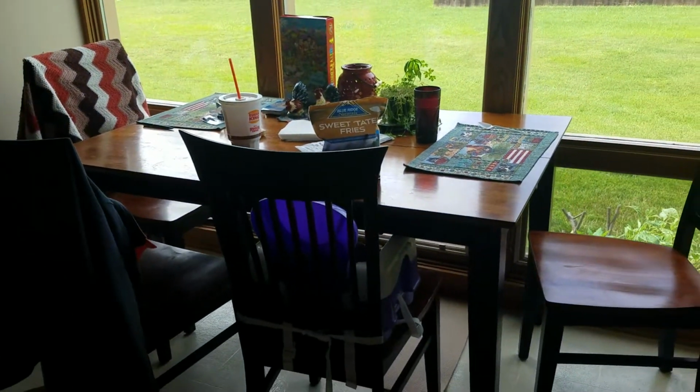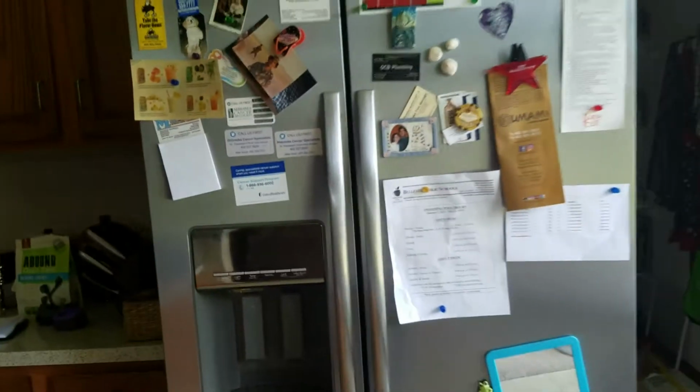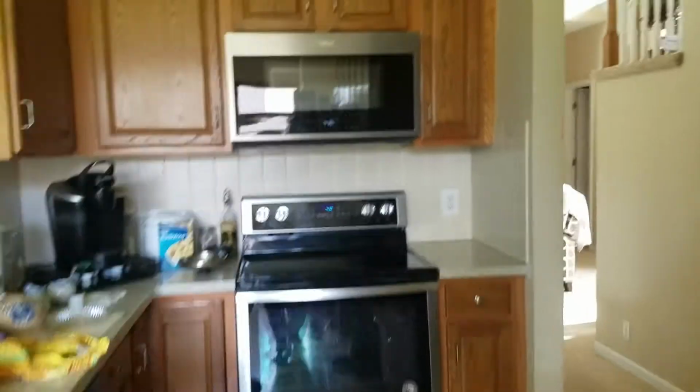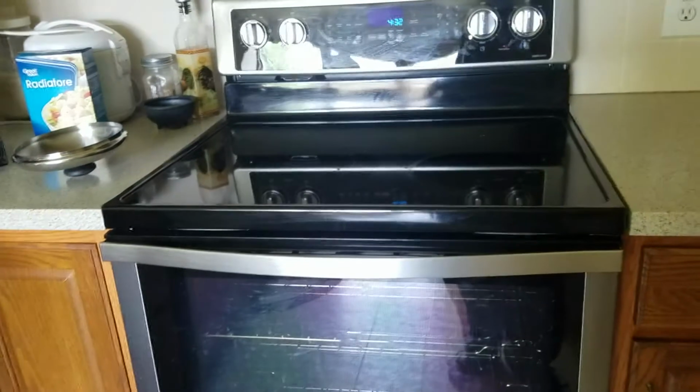Where they actually eat their dinners. A walk-in pantry that is very poorly organized. Their fridge. Very small kitchen. They just recently got a new microwave oven, which they never really use.